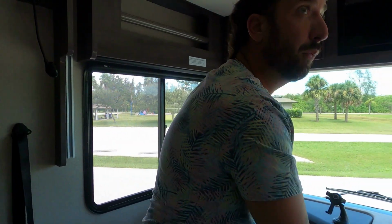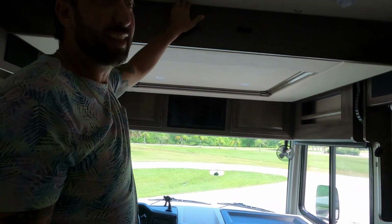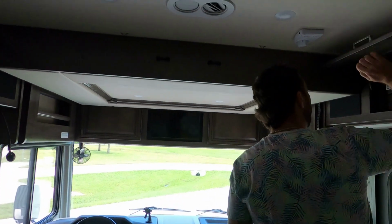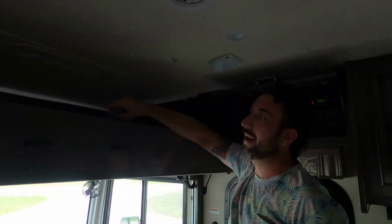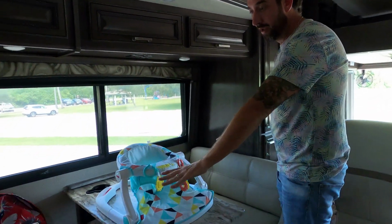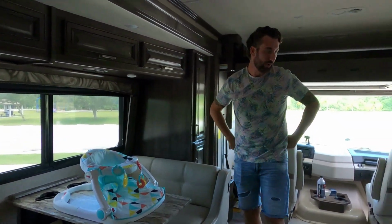Bunk over cab we don't use because we have 2 small children and no net, so we basically take this mat and we put it on, it's a pretty thin mat. So what we do is we take this, we drop down the dinette for our son, put the mat on top of the drop down dinette, and he sleeps on this for now.